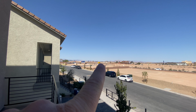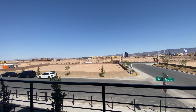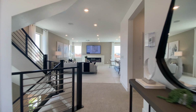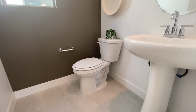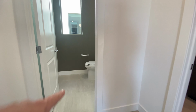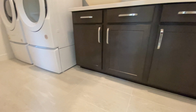Las Vegas Strip. Shh. Half bath. So the foyer coming in at the very beginning and the bathroom for the wet areas will be vinyl. For standard. Same thing with the laundry. The tile is an upgrade.